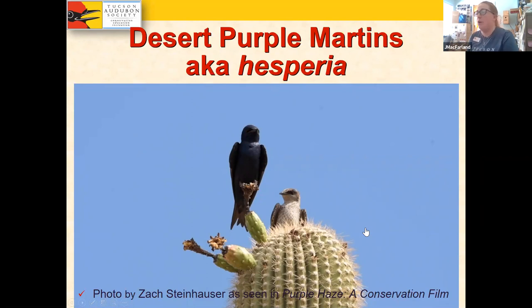So here's a really nice photo of a breeding pair of desert purple martins hanging out on a saguaro. Now, anyone who grew up with martins in the east will notice that this female martin especially looks very, very different from the eastern female martins. Our martins are much, much paler in the female. The males look pretty darn similar. They're a little bit smaller, but they look pretty much the same plumage-wise, but the females look very different. They are much, much lighter in coloration.